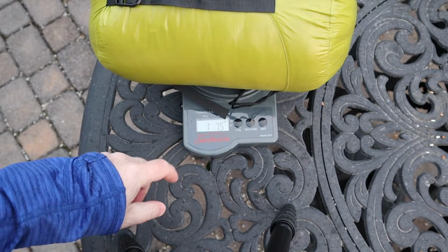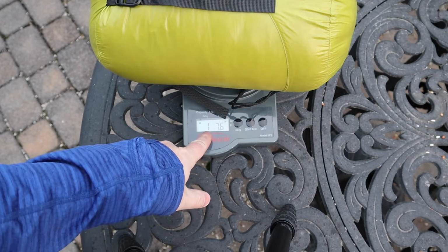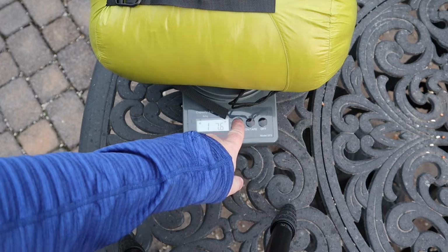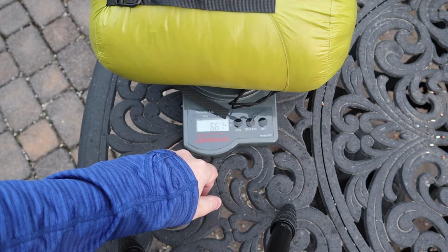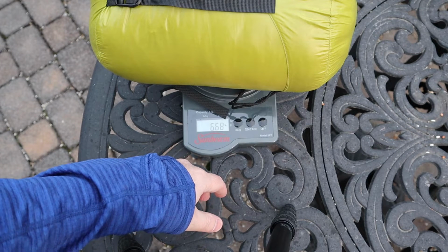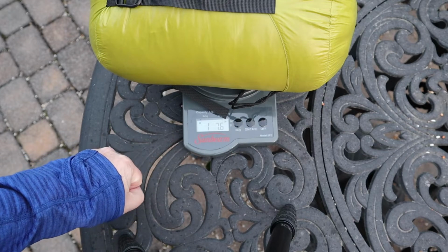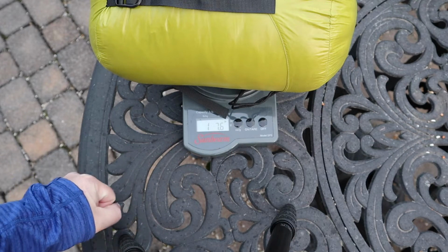So I put the NewDoar on the scale. It is 1 pound, 7.6 ounces. Convert that to grams is 668-ish grams. So, yeah, 1.5 pounds. That's not too bad.